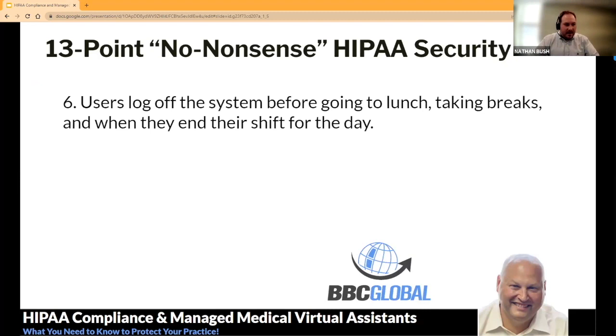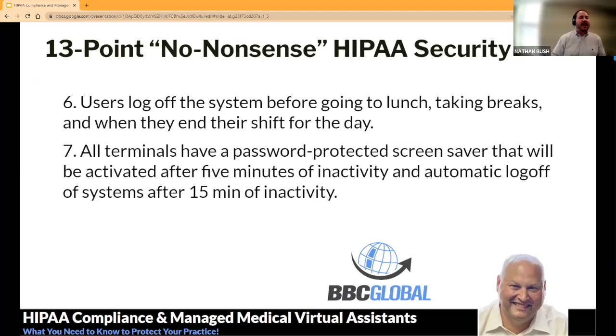We also, in our 13-point no nonsense HIPAA security checkup, have policies and procedures in place to make sure that users log off of their system before they go to lunch or take a break or leave for the day. We want to make sure that they are logged off of their system, and our system will log them off if they don't do it when they're supposed to. In fact, all terminals have a password protected screensaver that will lock them automatically after 5 minutes of inactivity, or log them off the system after 15 minutes of inactivity. So they'll be booted off the system if they're not active on their screens, and they'll be locked to the screensaver if they've been 5 minutes away from their computer.